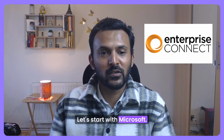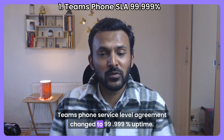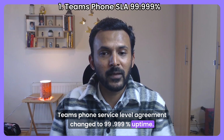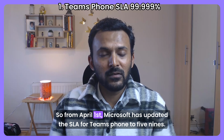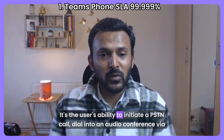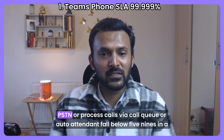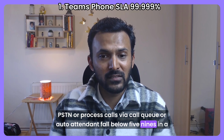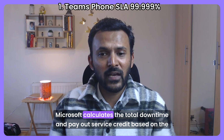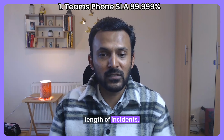Let's start with Microsoft. Teams Phone service level agreement changed to 99.999% uptime. So from April 1st, Microsoft has updated the SLA for Teams Phone to 5 nines. It covers the user's ability to initiate a PSTN call, dial into an audio conference via PSTN, or process calls via call queue or auto attendant falling below 5 nines in a given month. Microsoft calculates the total downtime and pays out service credit based on the length of incidents.